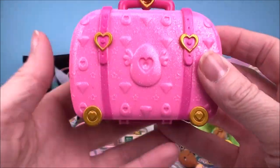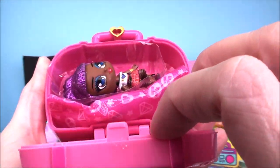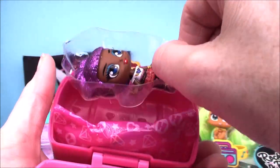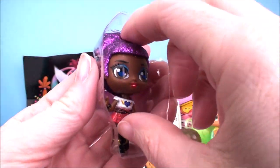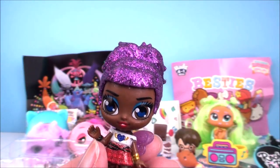All right, we open up the first one, which is our case. Oh my gosh, so cute. Look at the little egg on there. Super sparkly. I love it. Oh my goodness. Check out our pixie. These are really cute, guys. Look at that hair. Oh my goodness, that color is so beautiful.